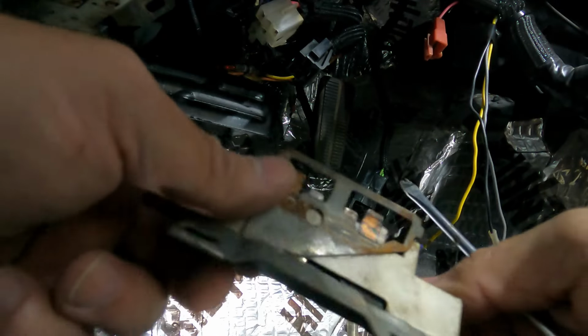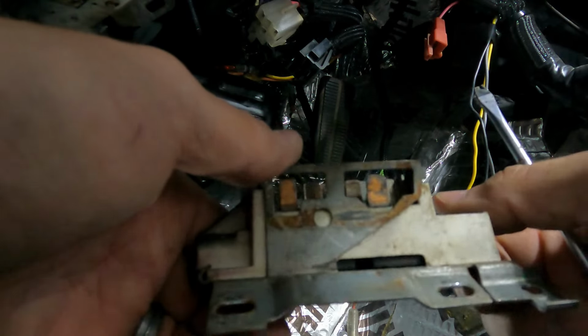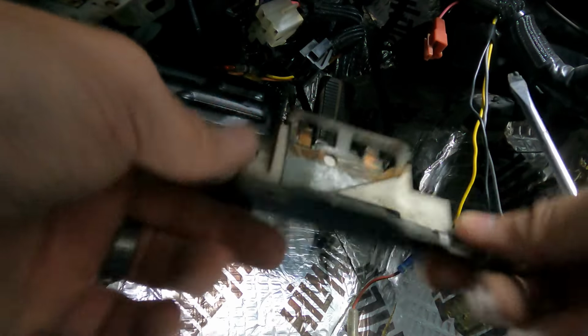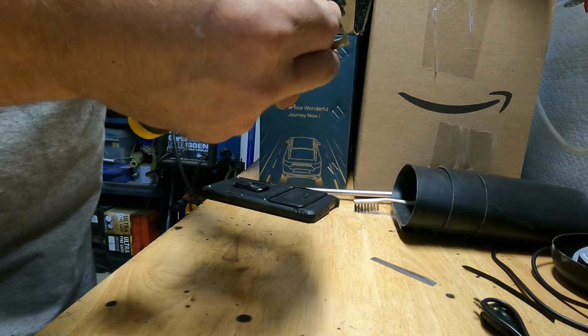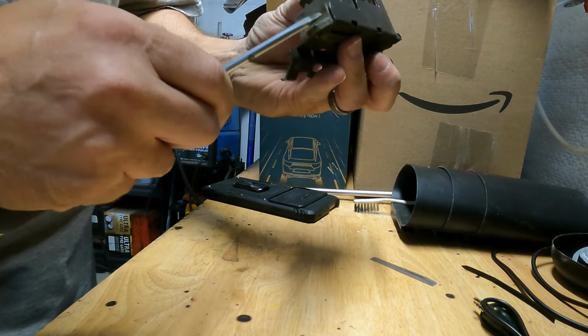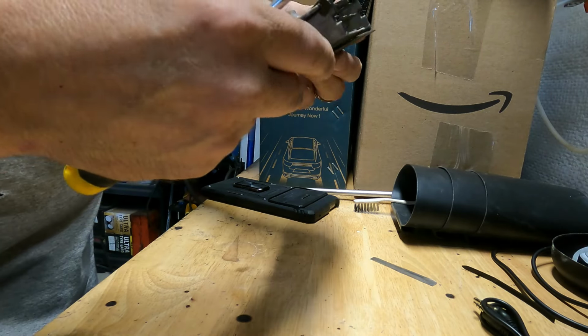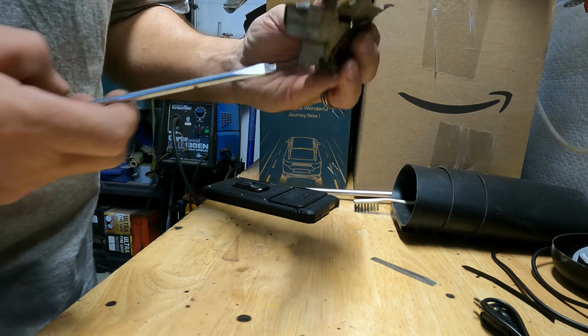We'll clean those off, but I think what I'm gonna do is take this apart. We're gonna look at the slide mechanism and see if there's anything I can do to fix it. Or if I just need to go ahead and buy a new one. Okay, a little better view of it. There are three pieces of metal that are folded over to hold this in. No, I was right, four. There's the fourth one right there.